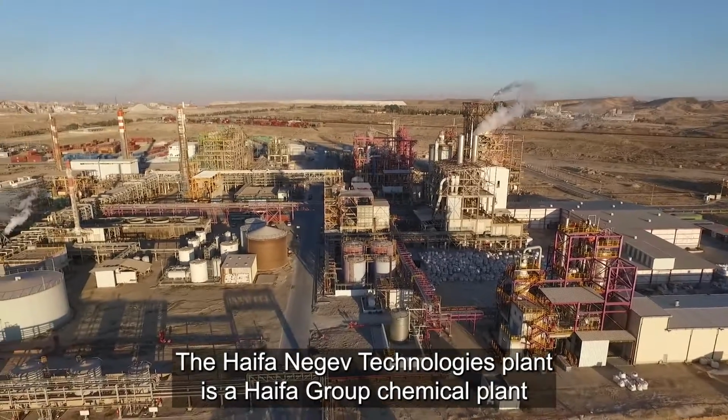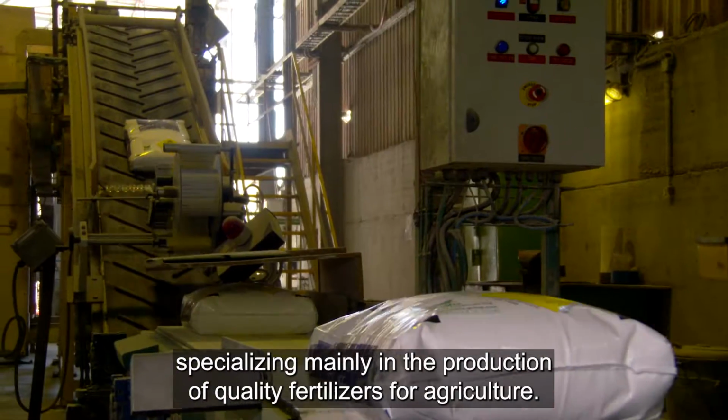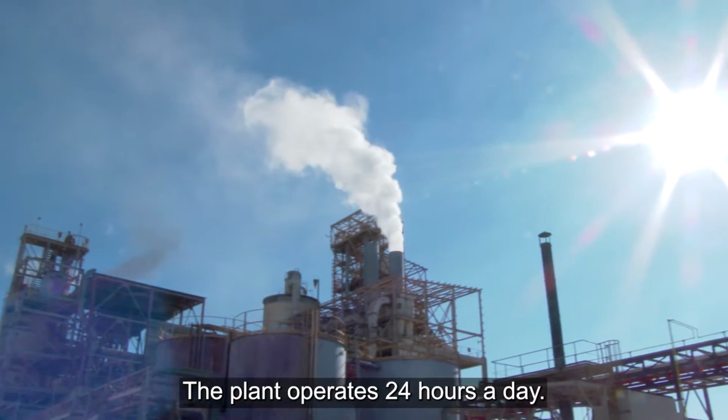The Haifa Negev Technologies plant is a Haifa Group chemical plant, specializing mainly in the production of quality fertilizers for agriculture. The main fertilizer produced is potassium nitrate. The plant operates 24 hours a day.